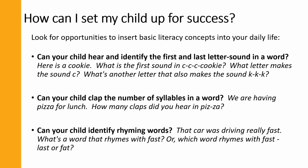You might say, "Here's a cookie. What's the first sound in cookie? What letter makes the sound k? What's another letter that also makes the sound k?" Watch to see if your child can clap the number of syllables in a word. "We're having pizza for lunch. How many claps did you hear in pizza?"